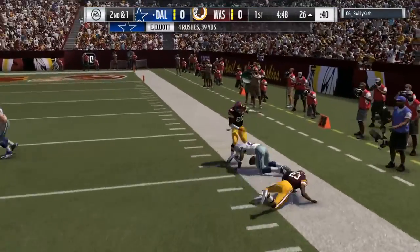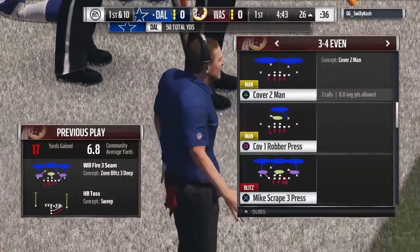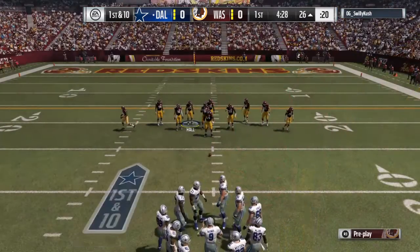On 2nd down, Elliott. And he's going to get this inside the 30. 17 yards on the pickup there, and the drive will continue. Let's just go ahead and state the obvious. You're going to want a big game out of that guy. Big-time run to get things started.